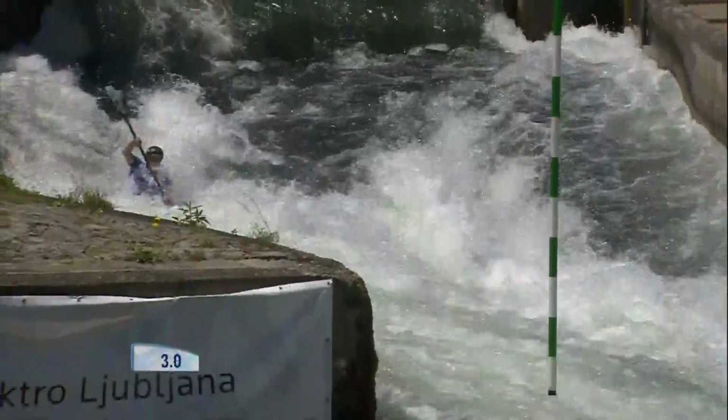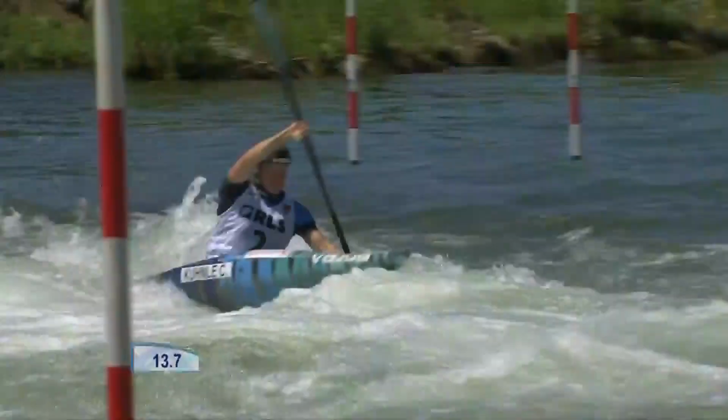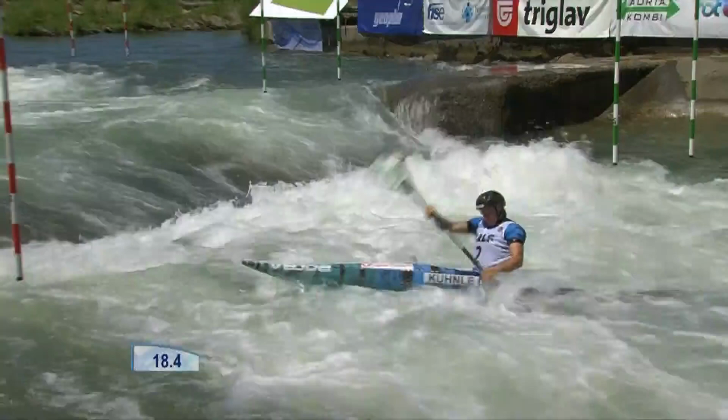So again, pretty local and familiar here, but it's the two-time world champion Karina Kundler of Austria on course. And of course, the winner from last weekend's competition in Bratislava, the second World Cup race of the season. And well, a little bit sticky, but she looks like she's really taking this on. Yeah, she's really attacking the course.